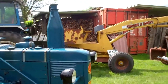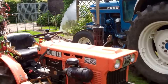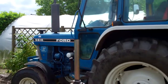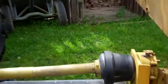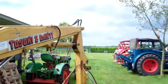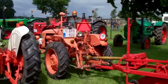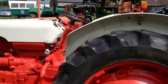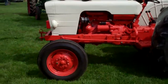So much to see here. 5610. Oh, wait a minute, something in between. A small Kubota. B6001. Oh, easy. Just hook it on. That's good. It's not for the Dutch football team, but this thing is really orange.